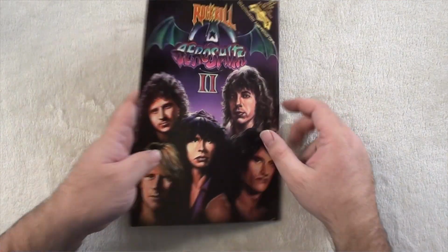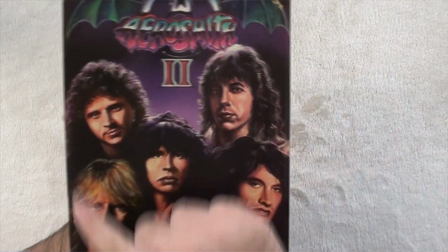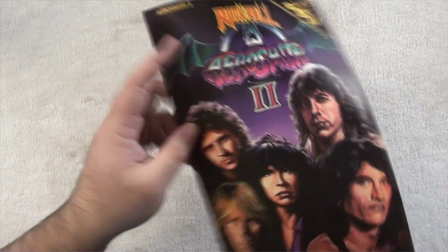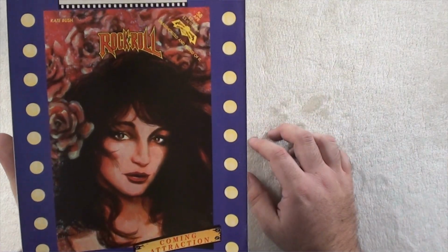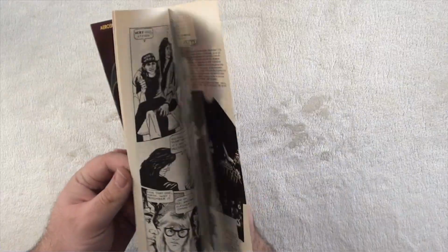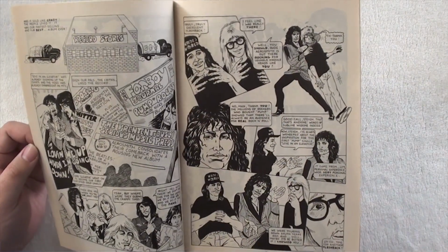Aerosmith 2. Look at these. This is very cool. This is more like an oil painting or something. It's very cool, very detailed. On the back we have Kate Bush. Isn't that "Running Up That Hill," keep running up that road? Gosh, what a fantastic song. Hopefully that's Kate Bush and I'm not stupid.